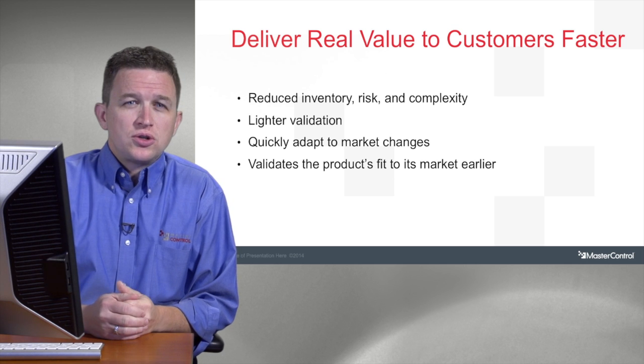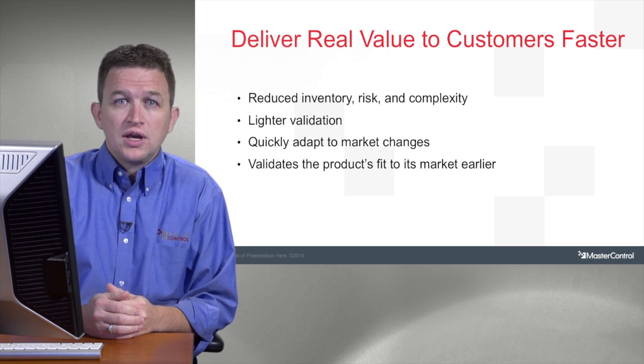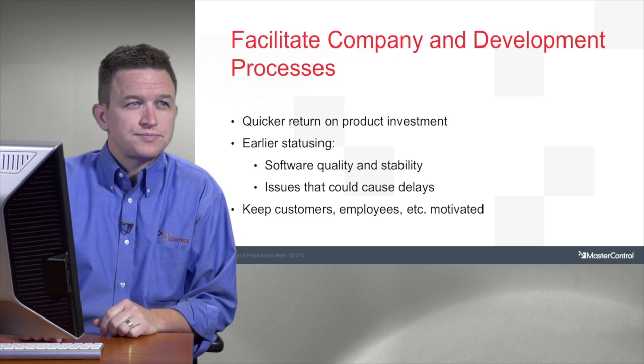It allows MasterControl to quickly adapt to market changes. And we're able to ensure that the product fits the intended market earlier. And again, if changes are needed, we can implement those changes much faster, and customers can get those changes much faster.